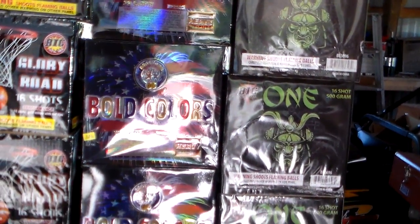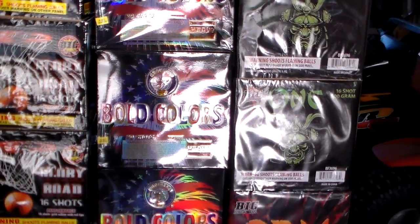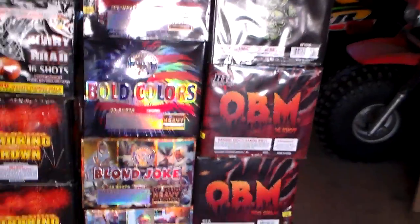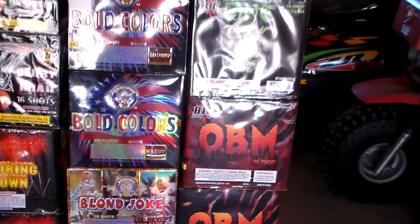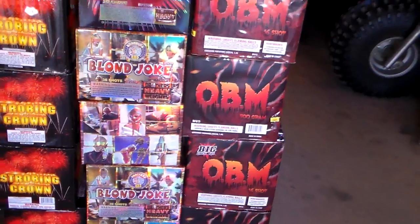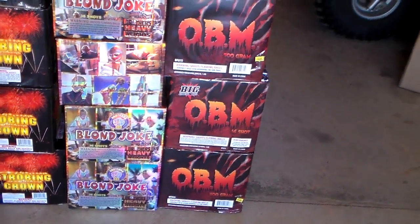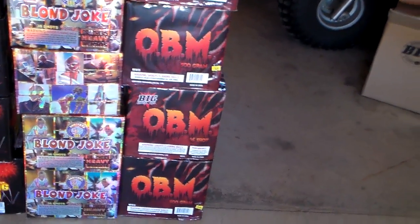Bold Color, this is another cake by Brothers. 20-shot cakes. Again, not a heavy hitter, but they're real nice breaks. Last probably the better part of 40 seconds. And this is another nice one, Blonde Joke. This is another nice cake from Brothers, 36 shots. Gosh, lasts almost a minute. Kind of a corkscrew effect. Not really big, not really loud, but a nice cake.